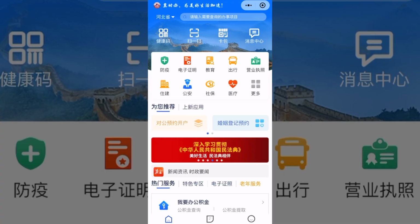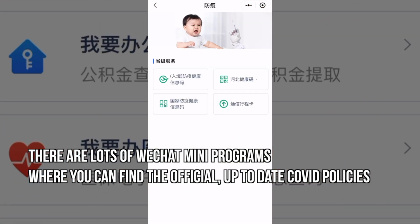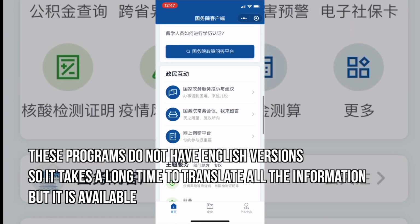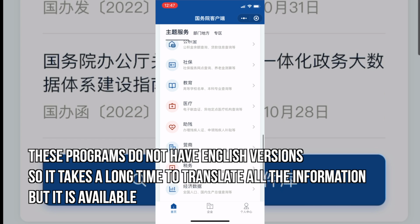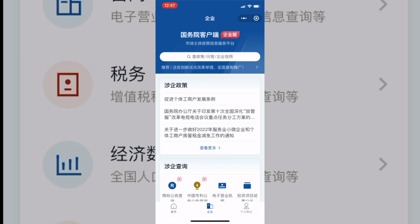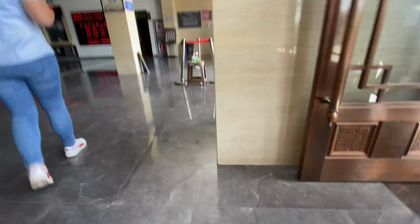And I'm putting my foot down, like, no. Because before I even left Beijing, I researched the COVID policies for this province. And nowhere did it say that I need to have a test done in this province in order to gain entry to any place. All the rule says is I need to have a negative COVID test within 72 hours. I showed her the official government Hebei province WeChat mini program that stated exactly what I just told her.